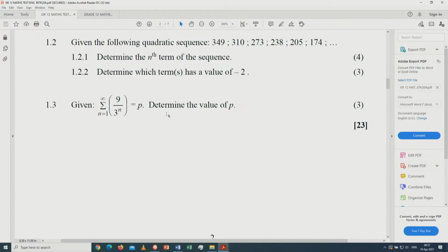You substitute n by 1, and then by 2, and then by 3. Then you are able to establish the type of sequence. If you cannot tell by inspection that this is a geometric pattern, the easiest and most reliable method is to expand the first 3 terms. Then you'll be able to see the type of pattern and determine if it's arithmetic, what the common difference is, or if it's geometric, what the constant ratio is. P here represents the sum. So let me take you through the 1.3 marking guideline.